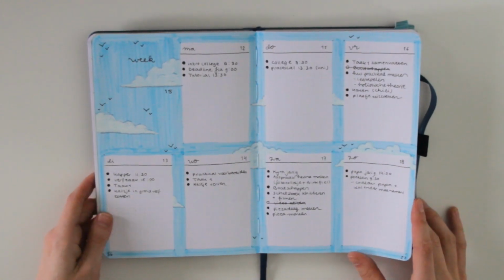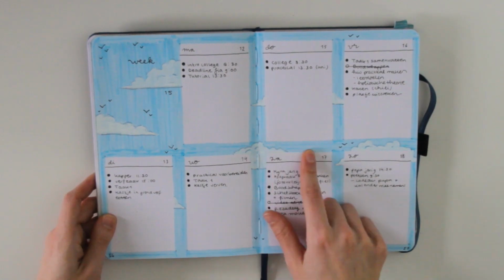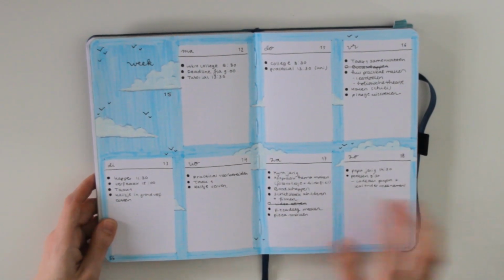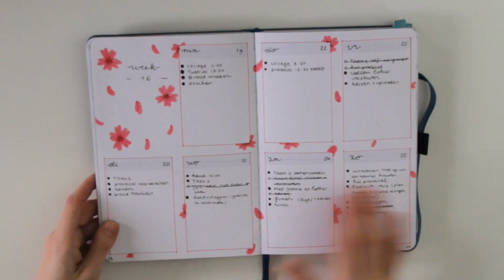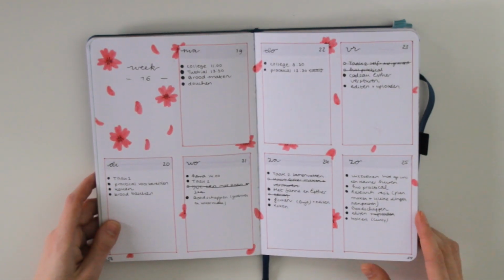And this one was also really cute. I just love this very happy bright blue color, and some more birds because it's still sort of a bird theme. Yeah, there are no birds in this one though.